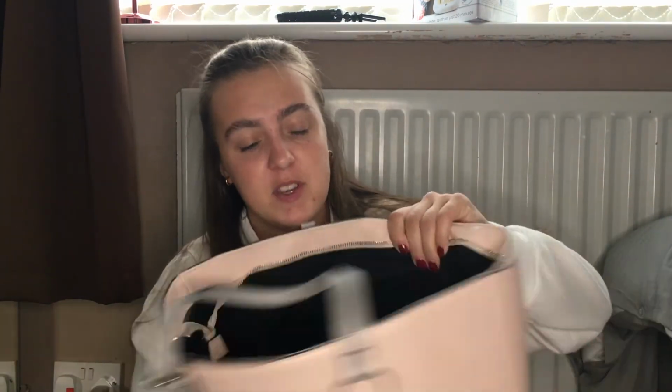Now my bag is empty, so I'm going to clean it out, then sort this out and put the stuff back in that needs to go back in and sort the rest out. But yeah, this is just something a little different. I just thought, whilst my bag was really full and I needed to clean it out anyway, why not just film it? So that's what I decided to do.